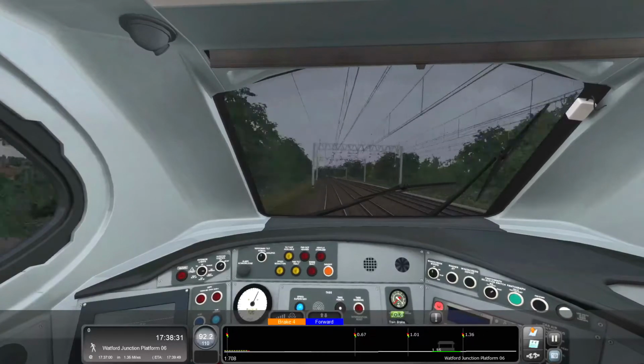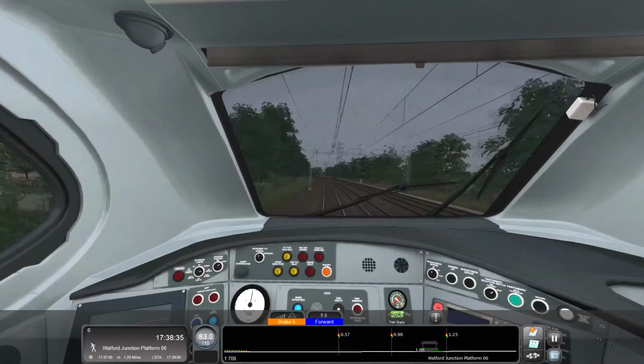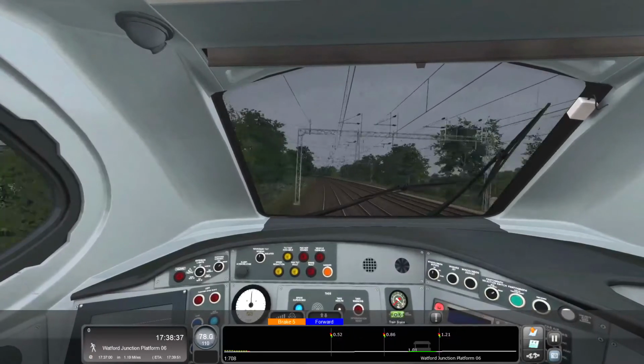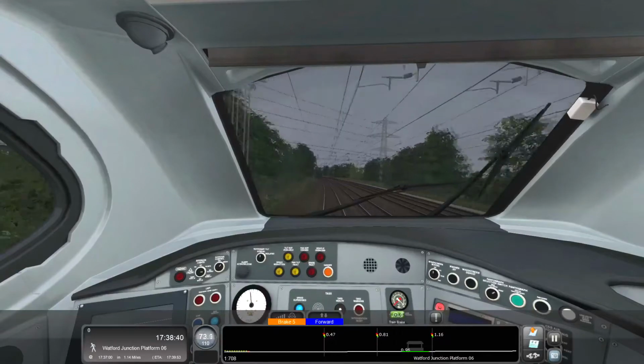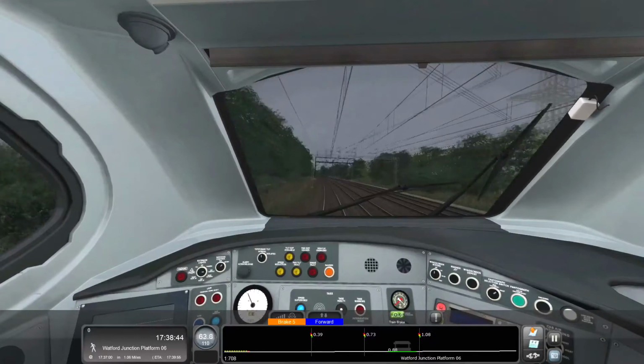Ooh. Brake 5. And get down here. We are coming down quite quick. It's got some decent brakes on it.